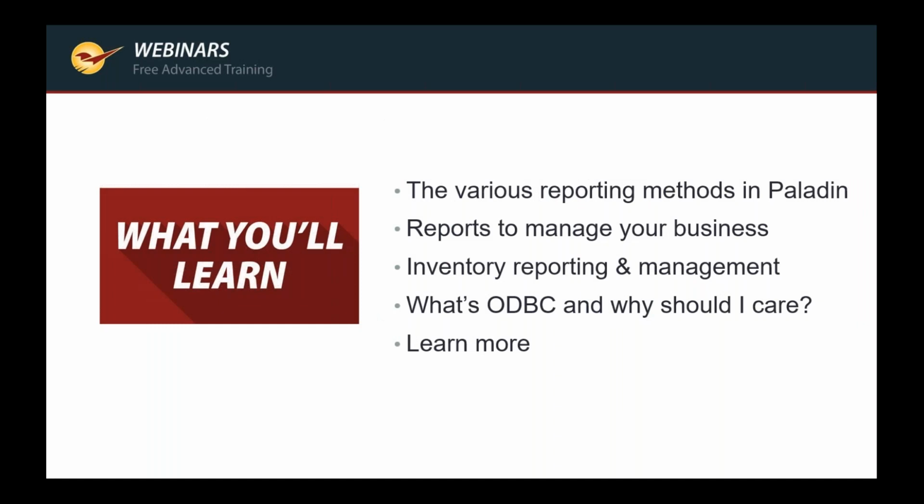So in this series, what you'll learn: the various reporting methods in Paladin. Most people are aware of one, maybe two different ways to get reports, but there are many ways to pull data out of our system. Then, reports to manage your business, which you would run on a daily basis. Inventory reporting and back office management: when you're ready to deep dive and take a good look at your inventory, what reports should you run? And then what is ODBC, and why should I care? We're really excited about the ODBC connector in Paladin, and we'll talk about what it is and how it could benefit you. And as always, at the end, we have a learn more section where you can deep dive into further knowledge base articles on any one of these topics.